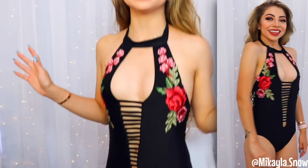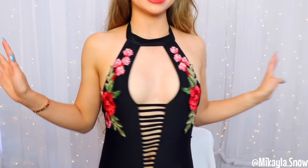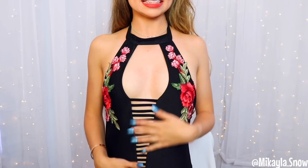And then last but definitely not least is the only one piece that I got. I should have gotten more, but this is the one that really, really caught my eye. It's beautiful and black and it has these rose details on it and I love it, and it has this very nice ladder going not all the way down, thankfully. You know, that'd be really, really weird.